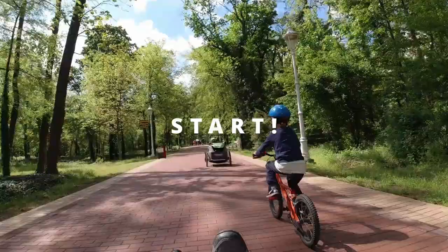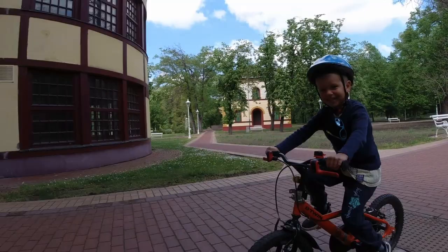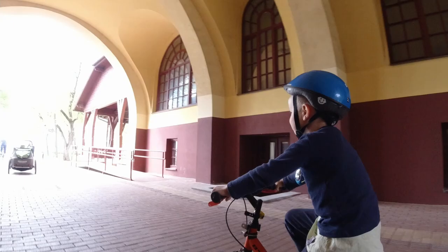And this ride is planned as a promotion of a new rest area for cyclists and hikers on Lake Ludas, which is not far from here. So there will be a ride on one of the recommended trails from Palic to Ludas and around the lake.